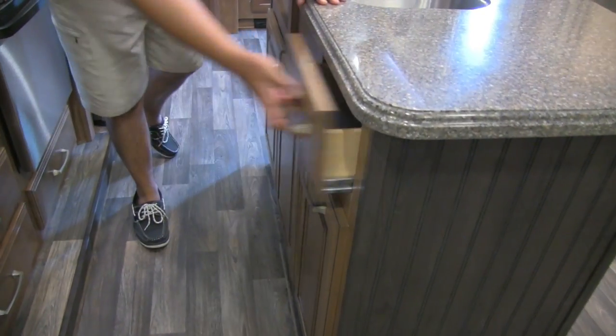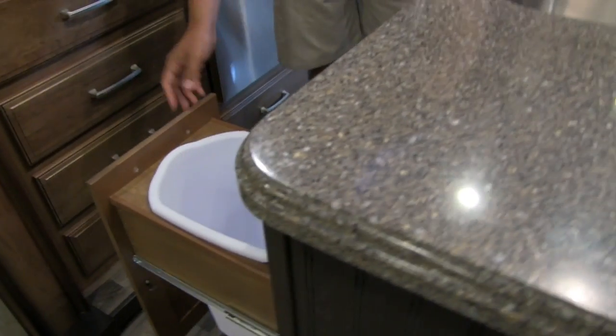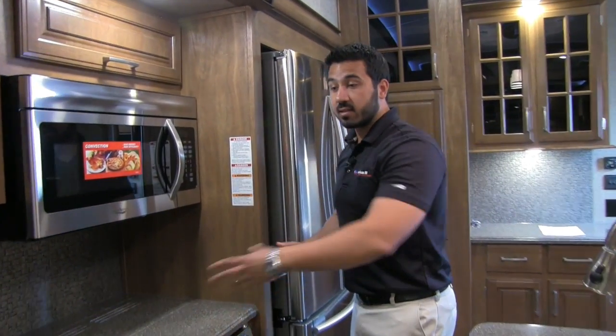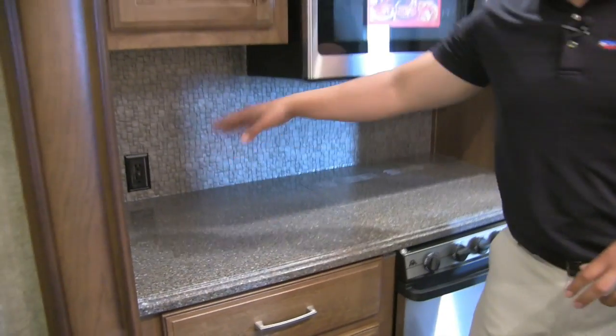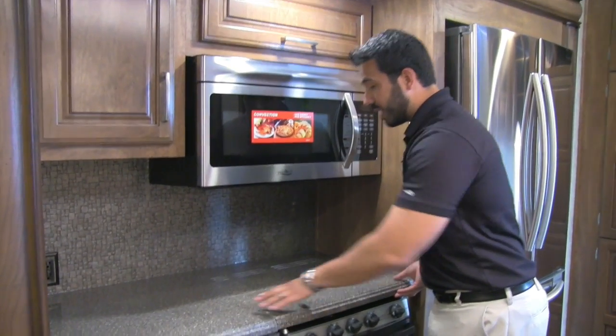And one of my other favorite parts, take a look at that. Pull-out trash can. Don't have to worry about where to put it. You have a dedicated spot for it right there. Across the way, again, excellent countertop and prep space here. You can see a plug-in, perfect spot for your coffee maker or toaster, beautiful decorative backsplash, Atwood cooktop, and this cover is really neat too.